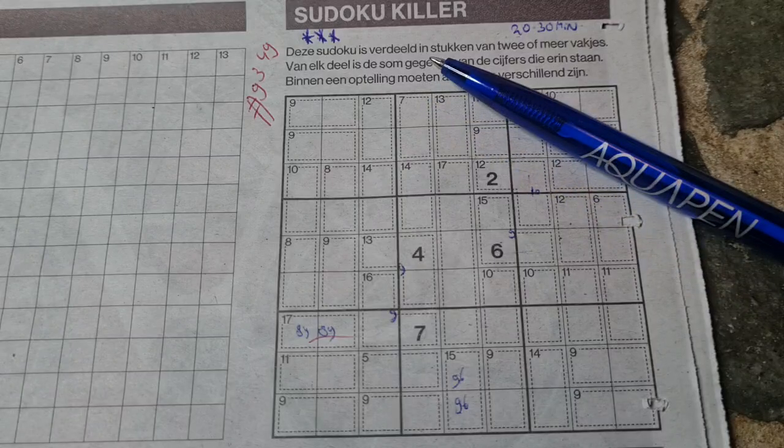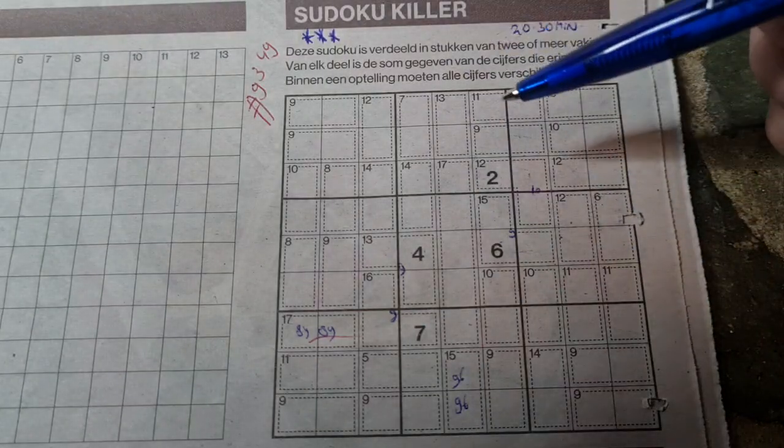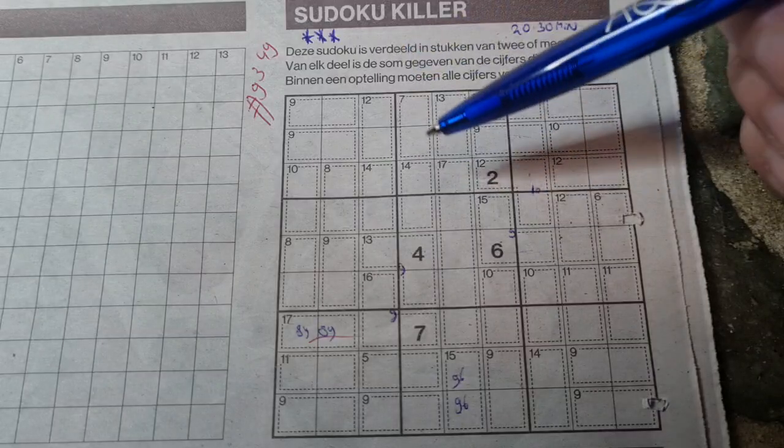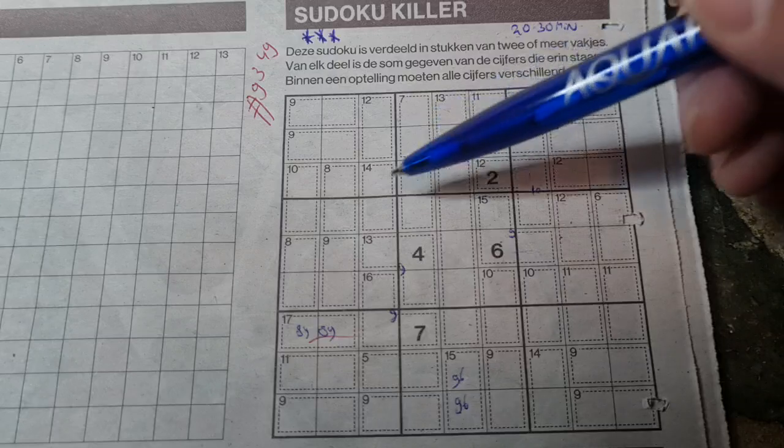Let me see how to solve this puzzle. This one is a hard one. Come on.